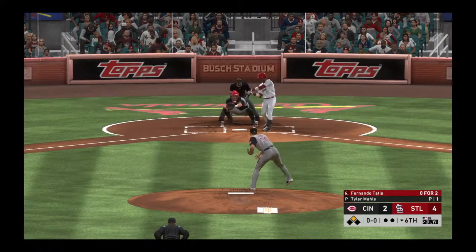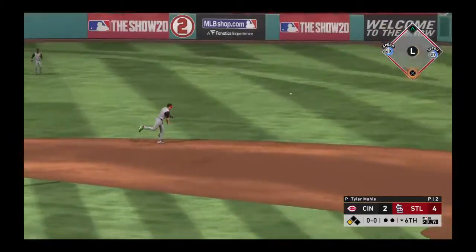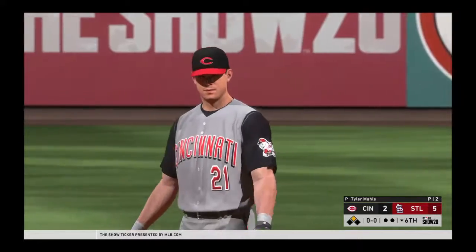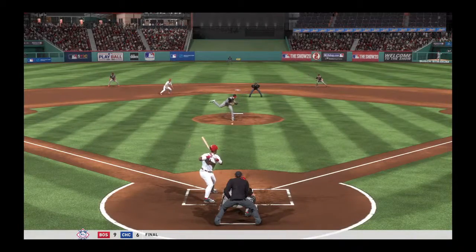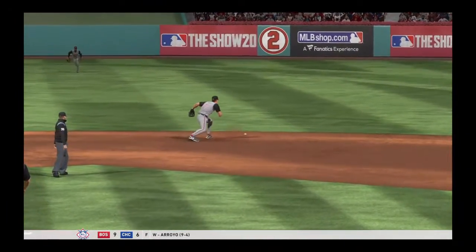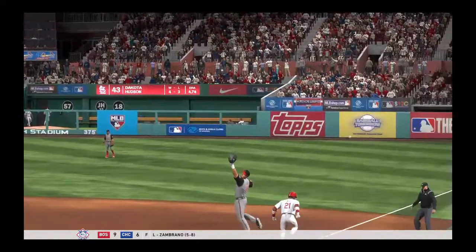Comes set. Here's the 0-0 pitch. Smoked on the ground up the middle. Oh, and he can't pick it up cleanly. This ball's going to wind up out of play. And now the compound matters even further. The batter, the catcher, Ryan. He should have just eaten the ball and lived to fight another day. As it is, he gets tagged with an error, and a man is on base.